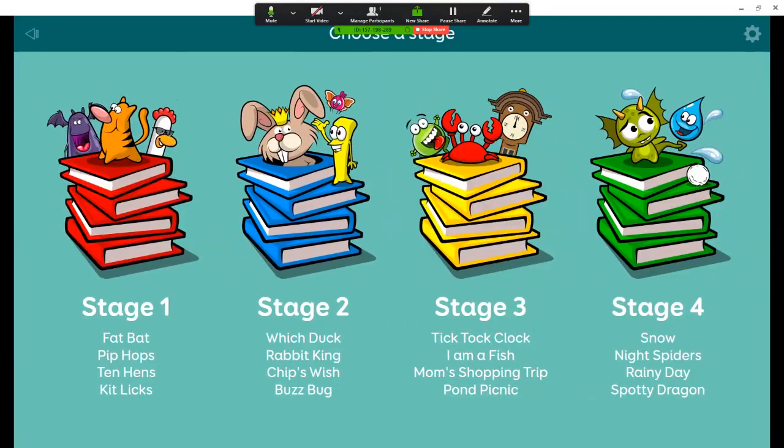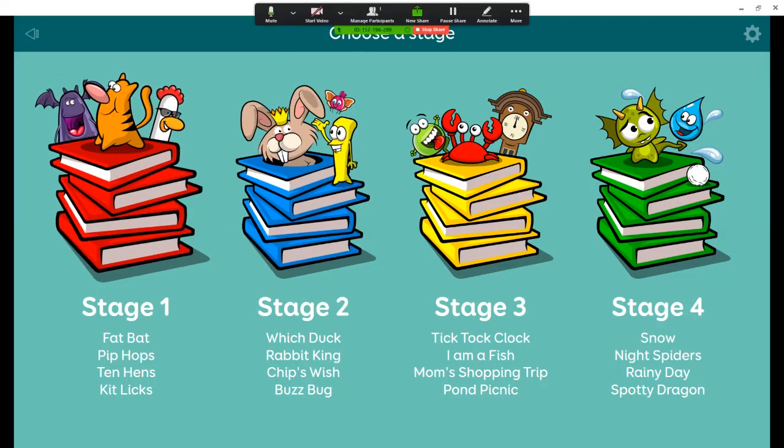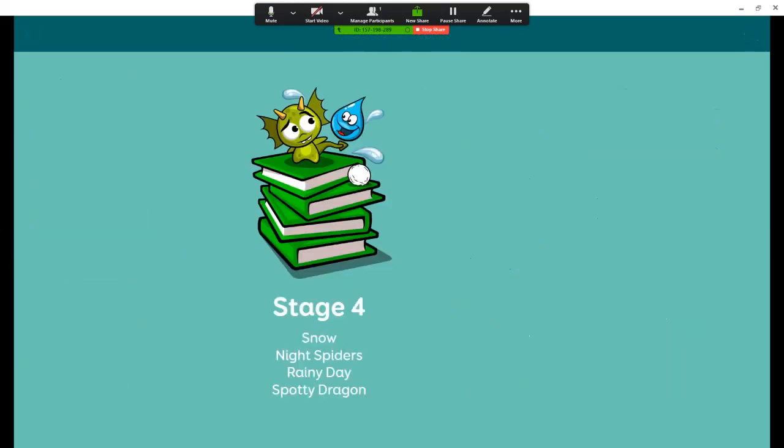If we start, you will see that there are 4 stages in the Look to Read software. They increase in complexity in both the words that are used, the sentence structure, the format, and the composition of the stories. Anyone can go out and download the free version of this software. They will just be limited to the first story in stage 1 called Fat Bat. So we're going to work through Fat Bat today just to show you what you can expect within this program.